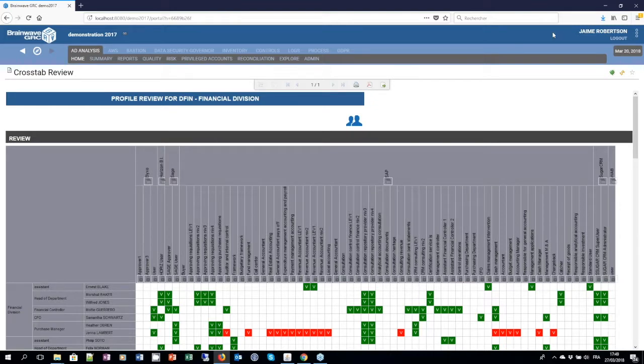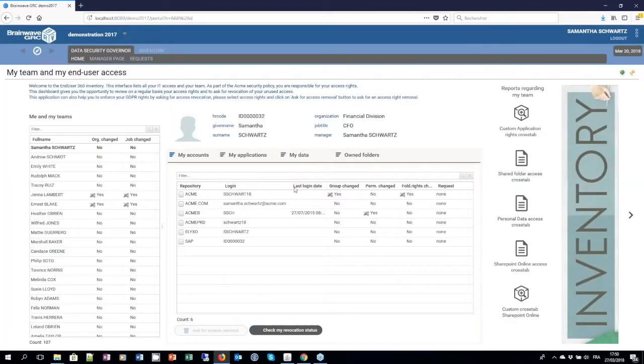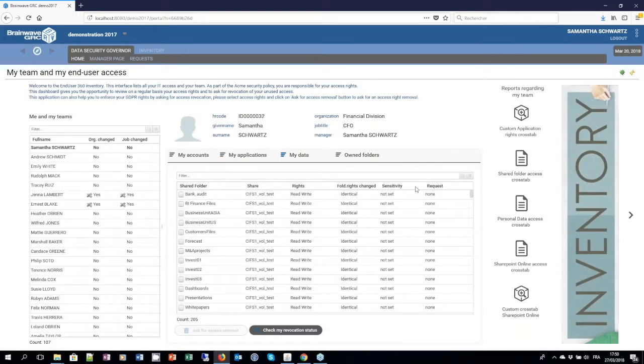So I can also connect as Samantha Schwartz directly, who is the manager of the financial division. And as manager, she will have the same information as Jamie, so she will see directly what her access is to the different applications and unstructured data.